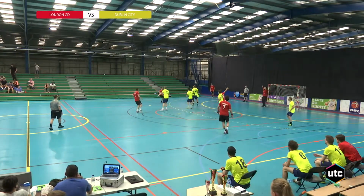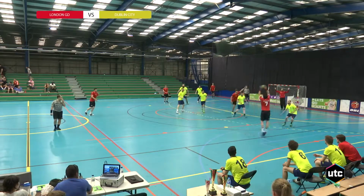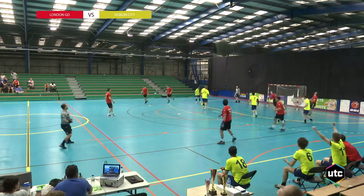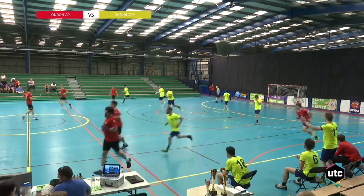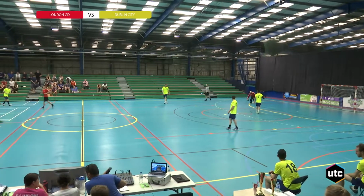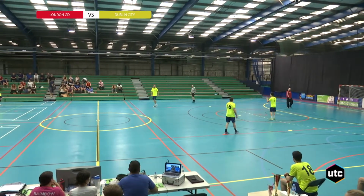Good defending there, but it's opened up the space for Sedoncha. He plays a long ball over the top. The space in the line there for the shot, but it's wide to the left. A let off there for Dublin City after some good attacking play by London GD.